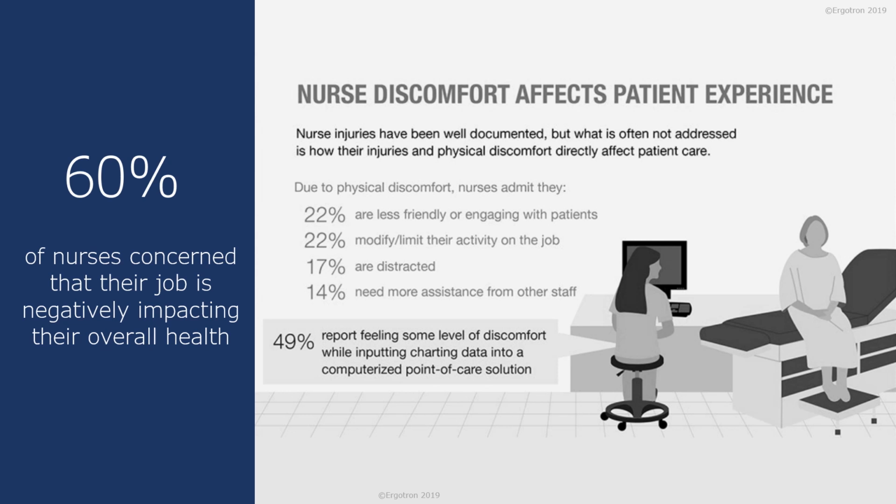The 50% of a nurse's shift that is spent documenting at a computer workstation should not be the time that they are exacerbating their body dynamic problems. Indeed, nurse discomfort from musculoskeletal disorders and cumulative trauma disorders and compromised metabolic health does impact patient experiences. These musculoskeletal disorders and cumulative trauma disorders from charting are slowly fatiguing our nurses.